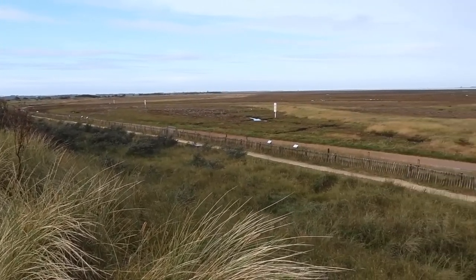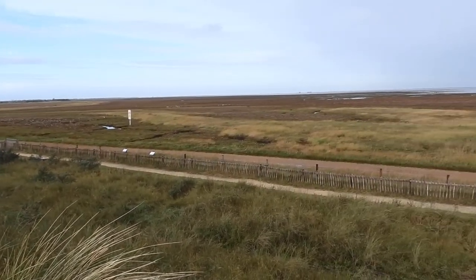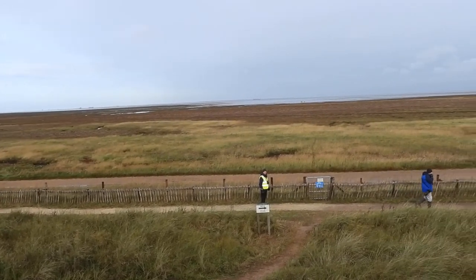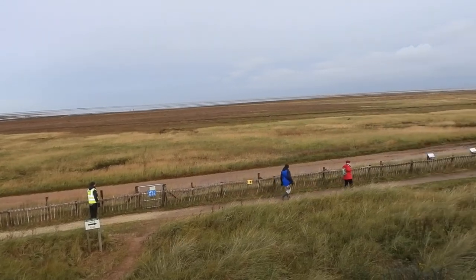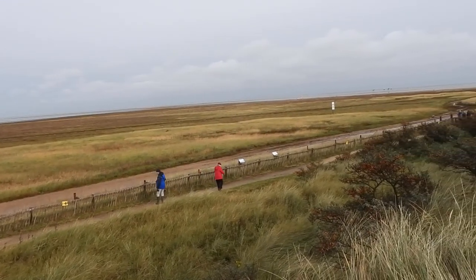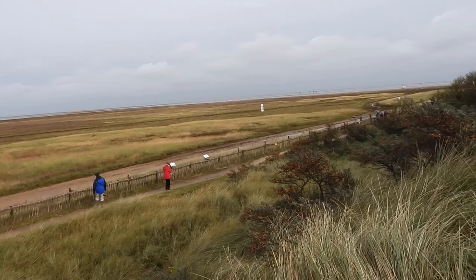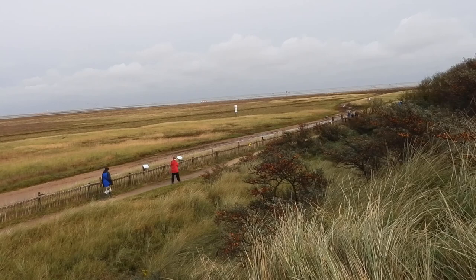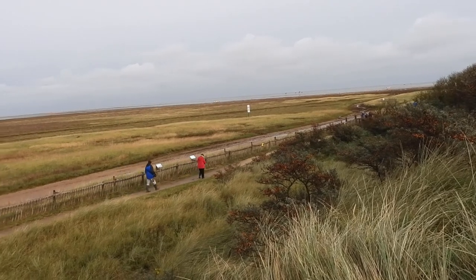In the UK, the population of grey seals is 40% of the world's population. And this is where those seals come to have their pups. They come inshore, up above the high tide, and have their pups at this time of year, which is the end of October, beginning of November.